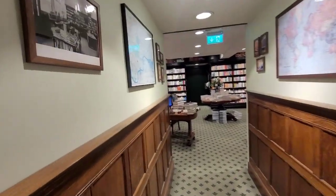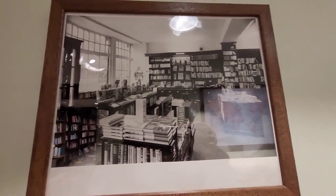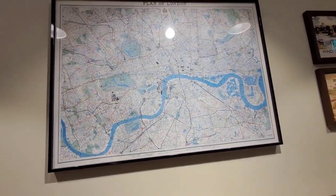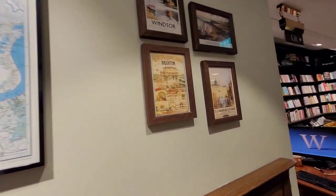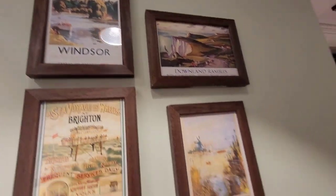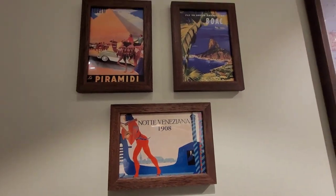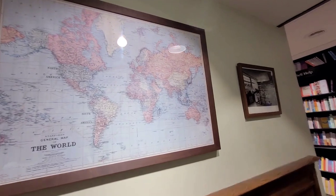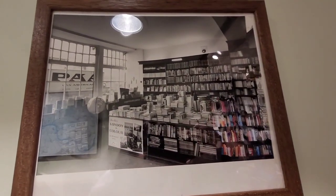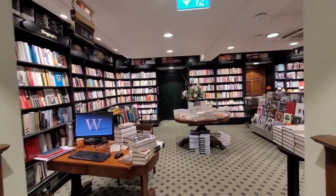Oh, we've got some prints on the walls. Look at this one. Wow. Map of London. Old map. These little postcards. So cute, what we've got behind me on the wall. Look at that. Beautiful. Good choices for the travel section.